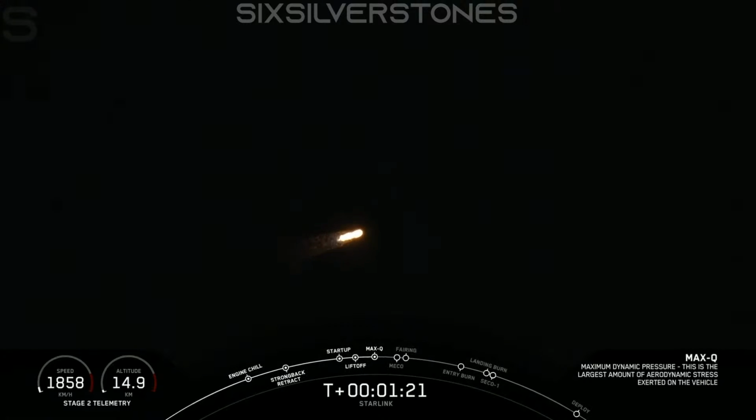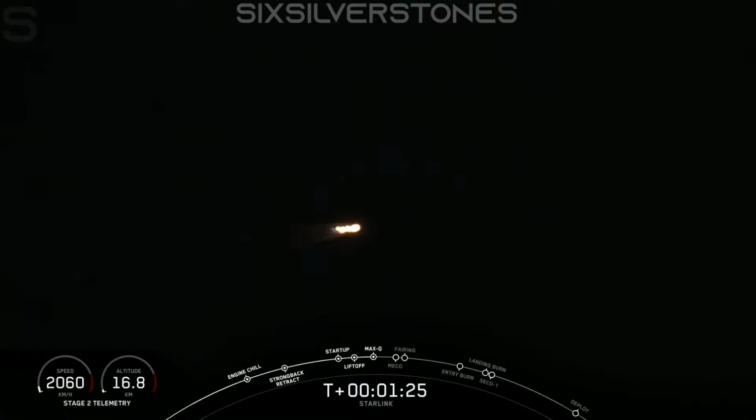Max Q. And now that we're through the point of maximum dynamic pressure, the structural loads on the vehicle are going to drop off as the density of the atmosphere continues to decrease. And Falcon 9 continuing to speed up.